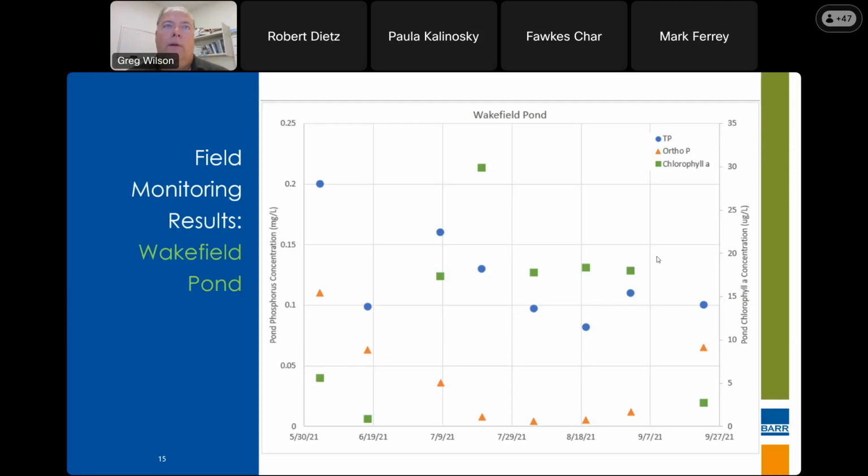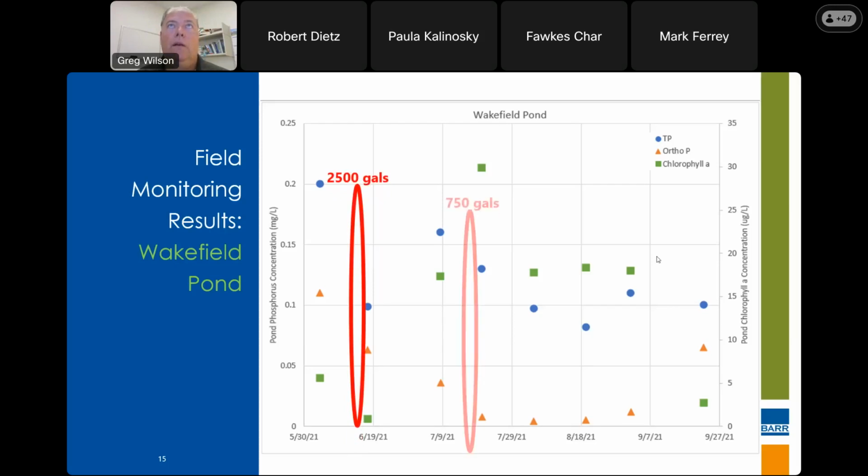And we did 2 separate applications of spent lime. I'll show you how much we ended up applying here. We did 2,500 gallons in the beginning of June and another 750 gallons in the middle of July. And then you can see that, in response to both of these, phosphorus would always come down significantly.